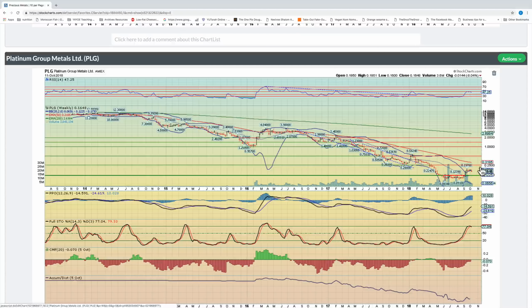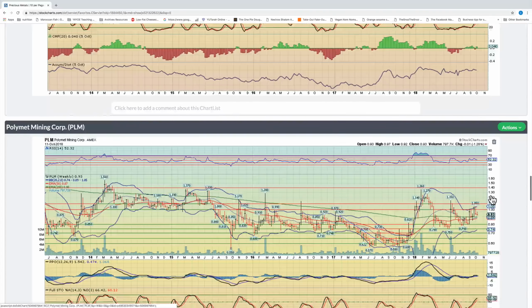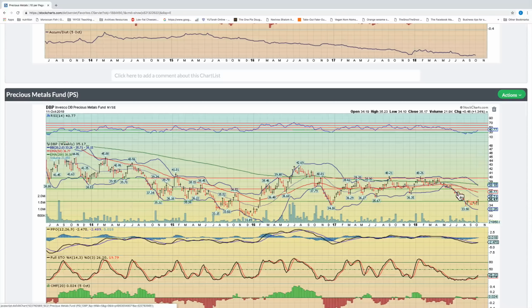But at the same time, it's showing some nice positive momentum, positive divergence. So if this can break above 25 cents, then this can run higher. If it doesn't, then expect perhaps an offering that takes them down even further. Here's another view of platinum. Polymet Mining, no. Okay, this is the precious metals fund that shows kind of how we've been doing.